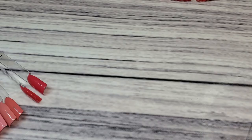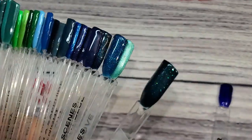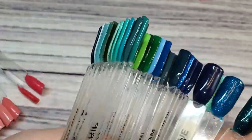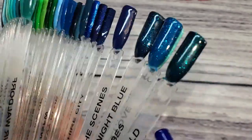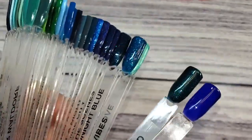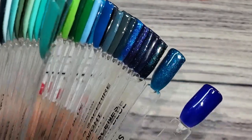Okay, so now we have Heartbreaker. And like I was talking about earlier, it's like an ink blue. When you work with it, as you saw in the swatch, it's kind of a thicker consistency of a gel, but it just reminds me of ink, like ink pen ink. So let's see if I've got anything close to it.